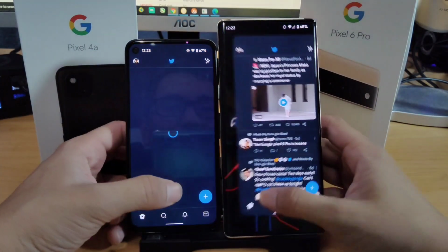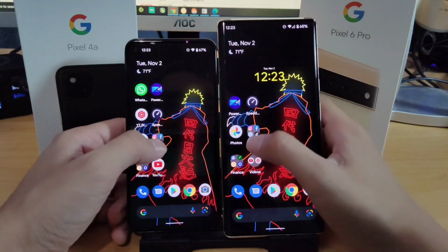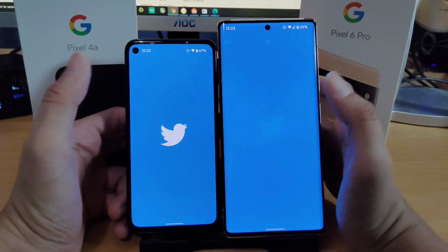Oh, okay, hold on. We're going to have to do that again. Sorry, I accidentally jumped the gun on the Twitter app on the Pixel 4a. So on 3, 2, 1.